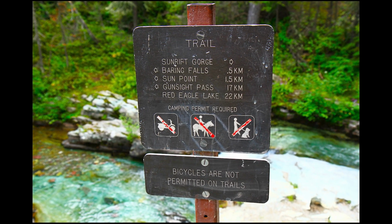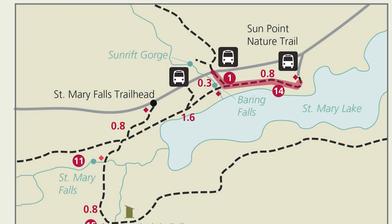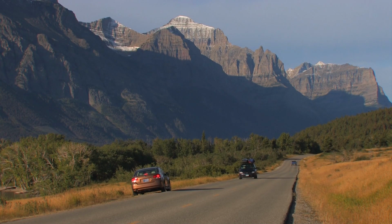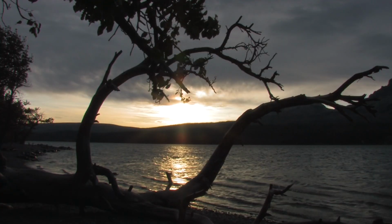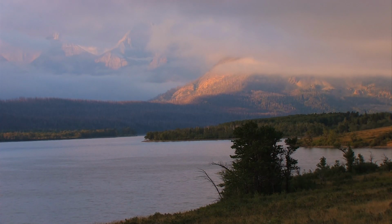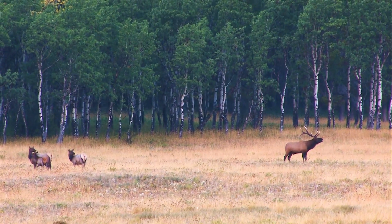From Sunrift Gorge, you can also join the Sun Point Nature Trail, which follows the St. Mary Lake shoreline. But there's another way to walk this nature trail, and it's even shorter, and it has much more parking. The trailhead is near the St. Mary Boat Dock. It's a short 1.4 miles out and back, with lovely views of the lake and surrounding mountains. This is a short, flat walk that just about anyone can handle.